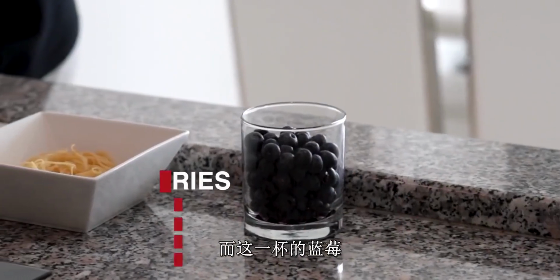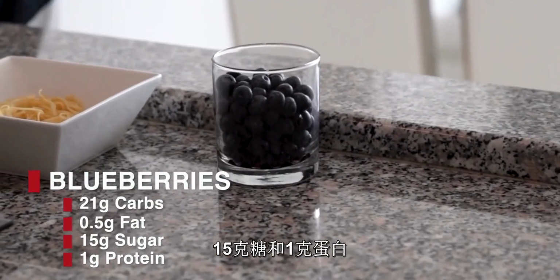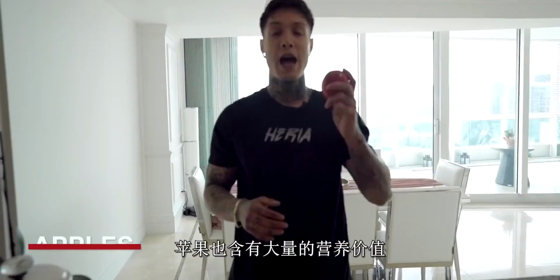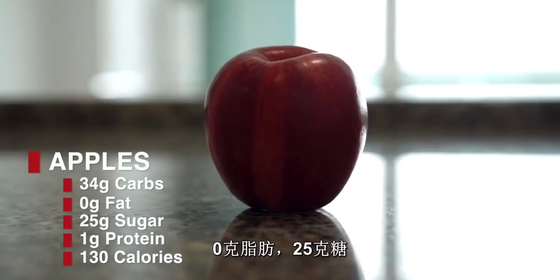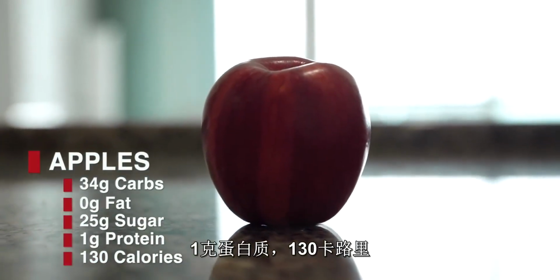Within this 1 cup of blueberries is going to be 21 grams of carbs, 0.5 gram of fat, 15 grams of sugar, and 1 gram of protein. Now, I really don't get sugar from any other source, so the sugar that I do intake is going to be coming from fruit. For example, apples also have a lot of great nutritional value, and in 1 apple, depending on the size, that can be around 34 grams of carbs, 0 grams of fat, 25 grams of sugar, 1 gram of protein, and 130 calories.